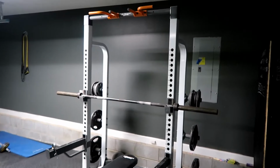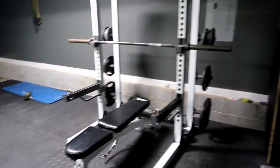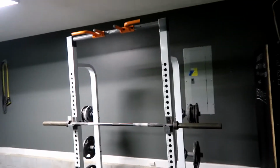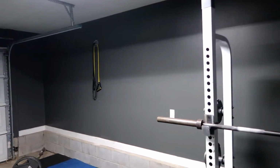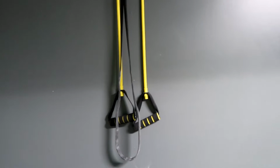And as you see here, here's the power rack with the bench and one of my 4 bars that I have here with the safeties on the side, and it's got the pull-up side. Here's the paint, and then here's an anchor that I put to the wall. This is a fancy little anchor that I got with my bands for stretching and doing some GPP work.